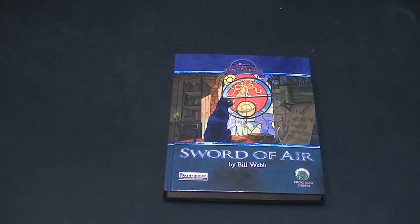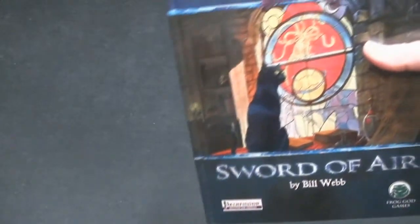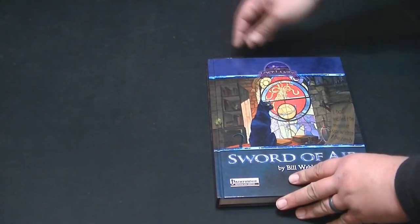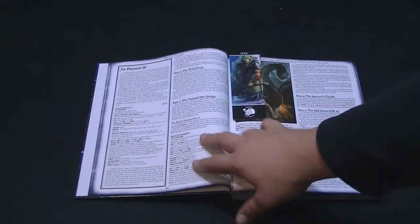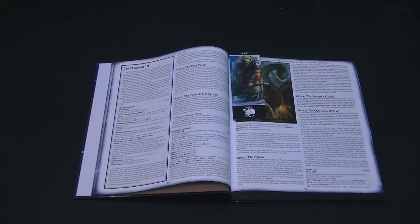So here's Sword of Air. This is the big giant new mega adventure from Frog God Games, and same deal here. I'm going to show you. Obviously it's a GM thing, so you have NPCs, background, items. Obviously I'd probably have more if I was running this. So it's like, oh, that one NPC that I know they're going to run into. So here's the stats for Joe Plate Mail, because I know they're going to run into Joe Plate Mail, and we got to make sure that that's there.